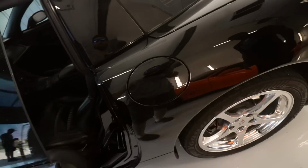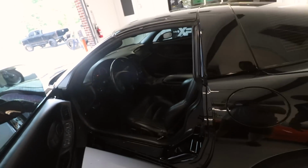It's a nice car. Look at it. It's nice. It's a nice car. But dude, for the price, there's just other things I want. You can buy this for 12 grand. You wanna go check out that GT?